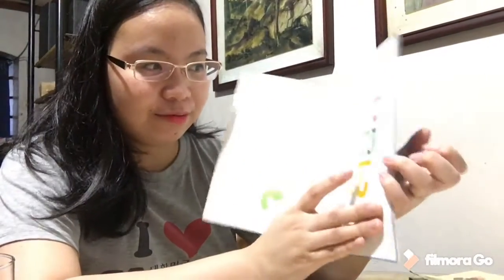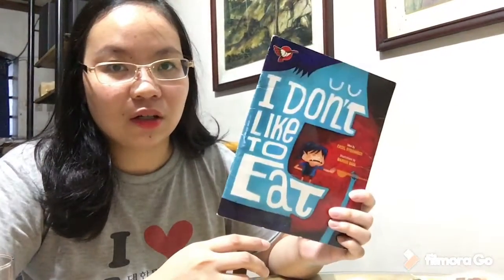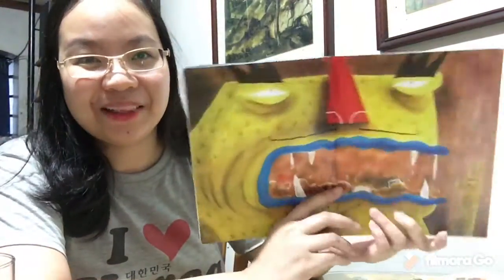Now, I particularly love this book because this is one of the classic books that teaches him, being the picky eater that he is, to eat more healthy food. Illustrations are very nice. I'm not really good in commenting on the illustrations, but I should say that they are eye-catching for the child.